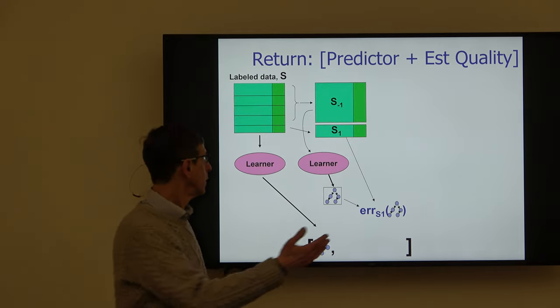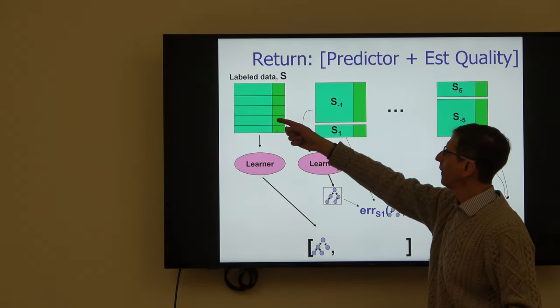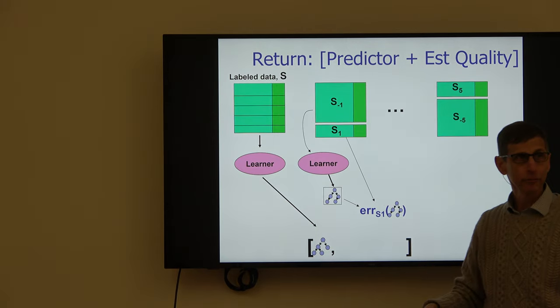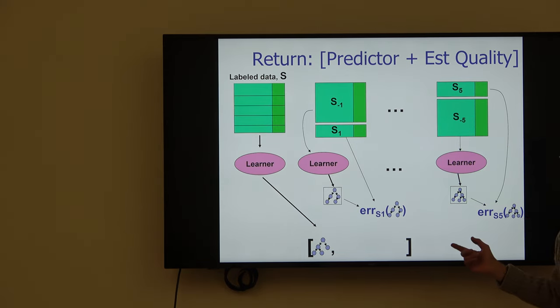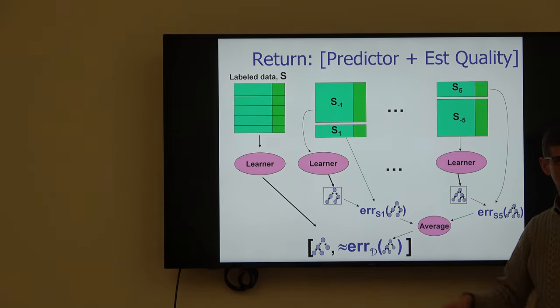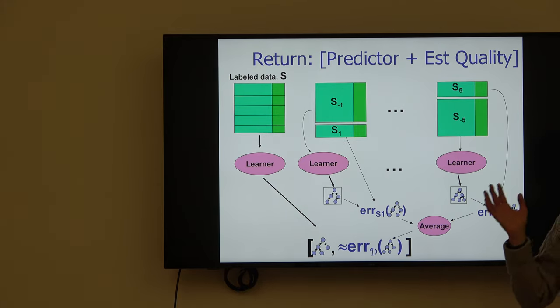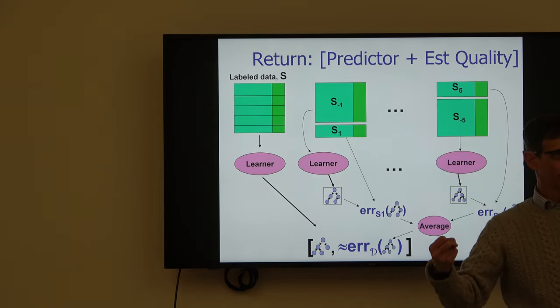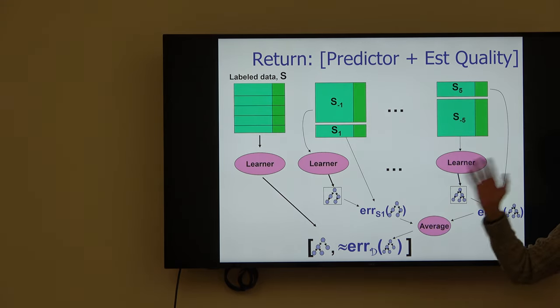Well, that's one thing, but why do I stop there? Why don't I hold this one out, that one out, so I hold out all five of them. And every time through, I build a learner from 4/5 of the data and evaluate on a disjoint 1/5 of the data. Take the average of those, and that's a pretty good estimator of how good the learner is. This is called cross-validation. This is 5-fold cross-validation. You can imagine what 10-fold cross-validation is. Or leave-one-out, that is, I've got 1,000 examples. I take 999 and pull one out, so I do this 1,000 times. It gets expensive computationally, but that's the basic algorithm.